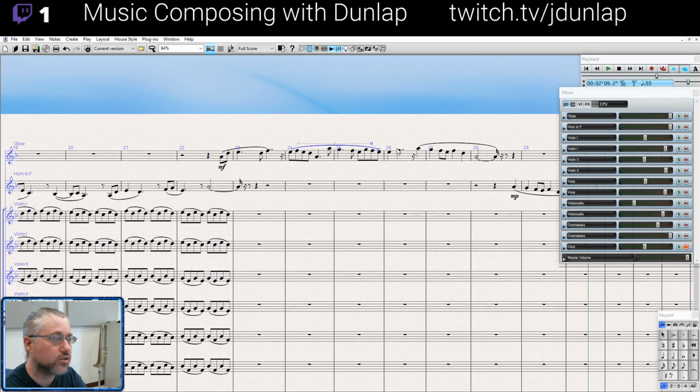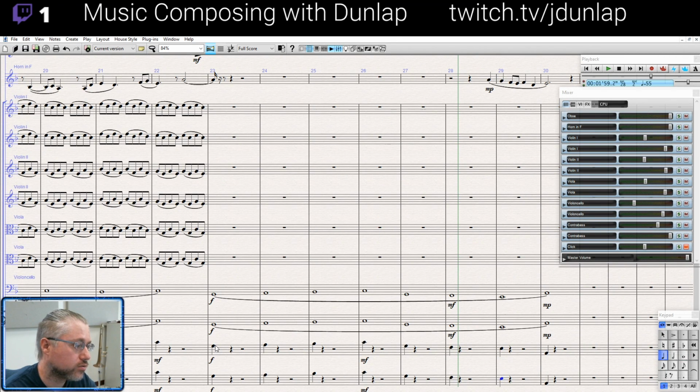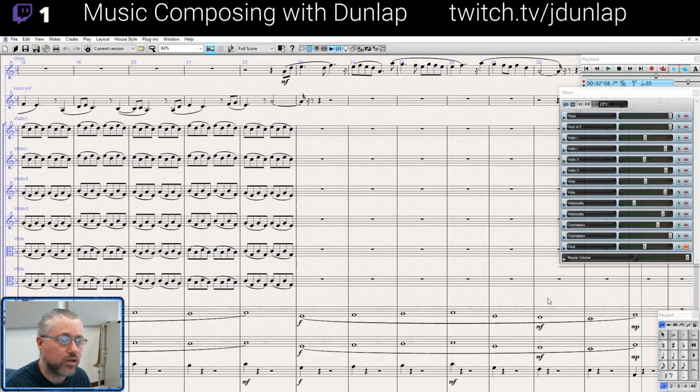This could use a bit of work on the shaping. Yeah, we're gonna start decrescendo here and see how this sounds. Maybe I do held notes for this.